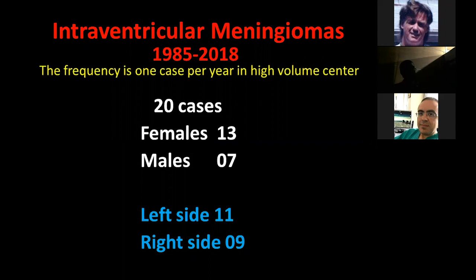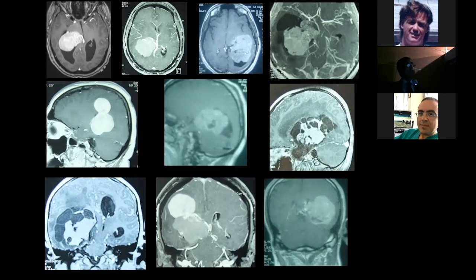The literature says the frequency is about one case per year if you have a high volume, which means that in 33 years, I should be getting maximally 15 or 20. These are more common in females than males, and again, the left side was more common. Some of these cases which I came across, different kinds of meningiomas, are actual cases of mine.